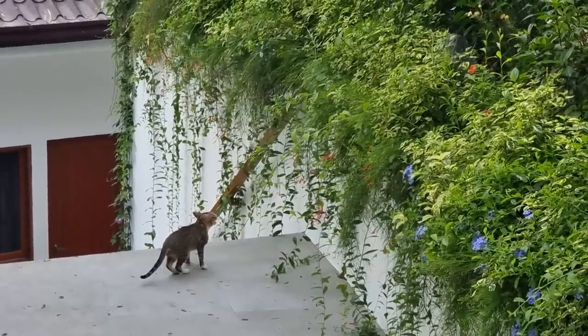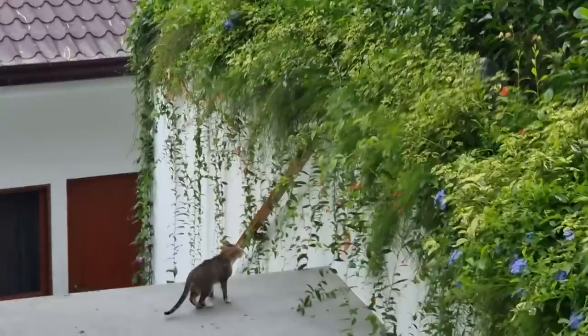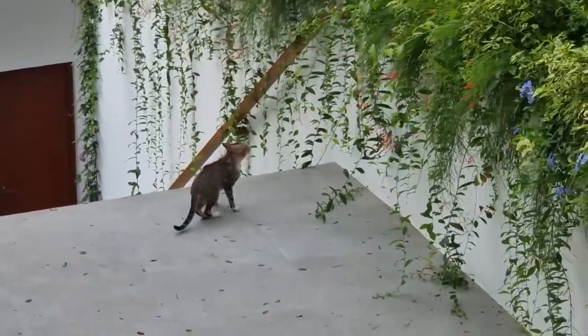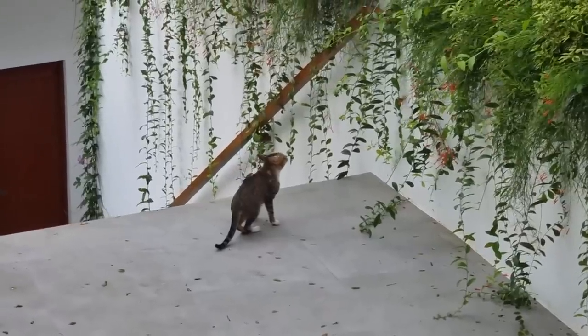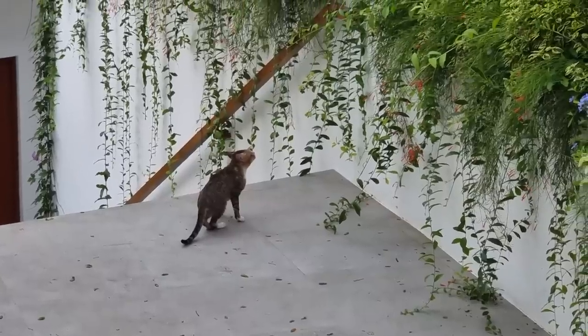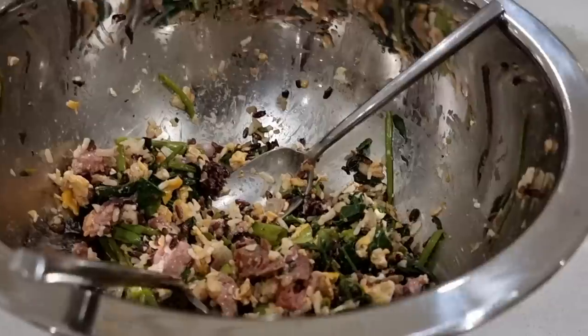Aww. Looks like we have a male cat, a resident male cat. There are several males who frequent this area, and I think they fight for the territory and the right to mate with Melody. That was a beautiful cat. He's shy though.